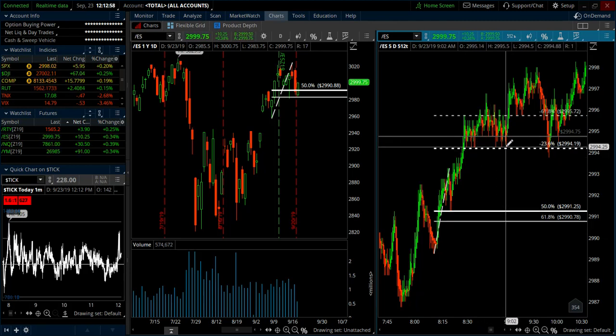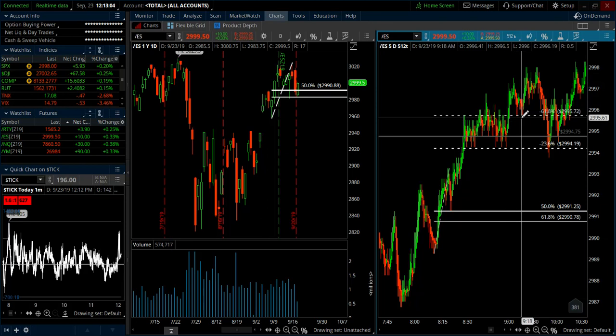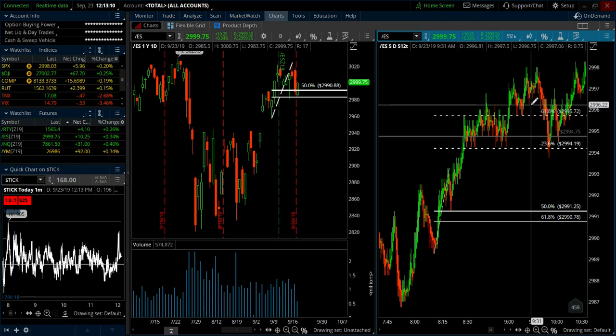We chopped around for it seemed like forever. It was like 20 minutes only, and then we got another push higher. Was able to put my stop underneath that swing low. Another push higher, pull back. Had this little double top, and then I got taken out up here around 96.